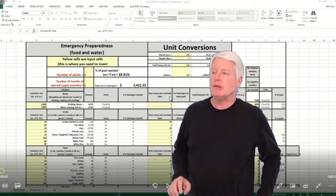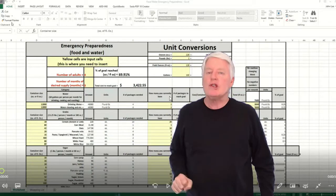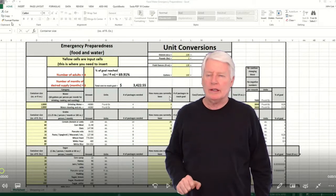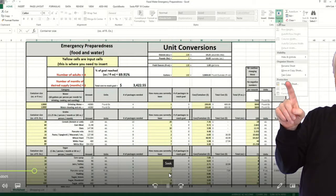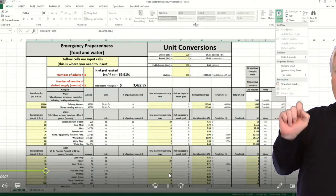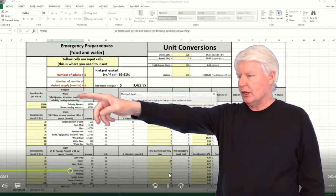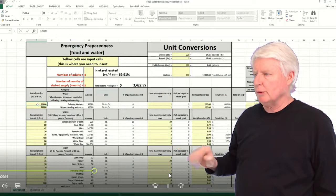Alright, so here I am at the spreadsheet. I'm going to show you how to unprotect it so you can change some of the other values in the spreadsheet. So let's go ahead and look at that. Eventually I'm going to come over here to Format and Unprotect Sheet. But right now it's protected, so watch what happens when it's protected. I'm going to come over here and try to change something in the cell. It'll give you an error message saying you can't, that cell's protected.